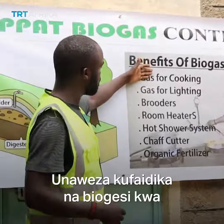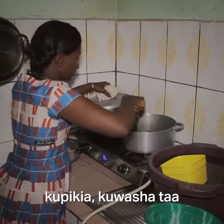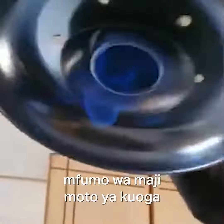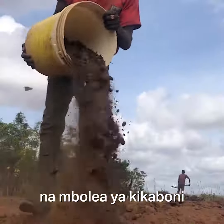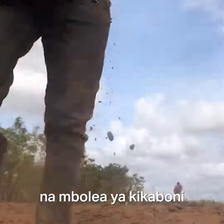Biogas, you can benefit with the gas for cooking, and also you can benefit with the gas for lighting. And biogas brooders, room heaters, and hot shower system, and the chaff cutter machine, and last but not least, the organic fertilizer.